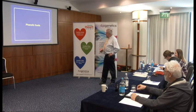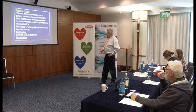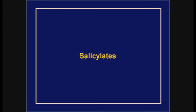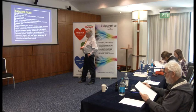So phenolic foods, these include salicylates. So these, when we talked about phenols being high in the body, can be breakdowns of salicylates, histamine, and glutamates. So phenols are present mainly in certain foods and are also found as food additives or preservers in processing and food packaging. Phenylalanine. So let's have a look at salicylates.